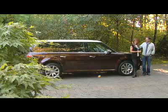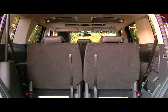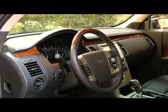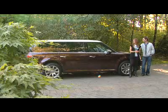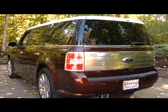Now here's a perfect example of a vehicle that ticks off many boxes for a family. It has the utility, it could replace a minivan, it has a more efficient engine, and it looks cool. Really? You think it looks cool? Yeah. You know what, Zach? I have to disagree with you. It doesn't appeal to me at all.